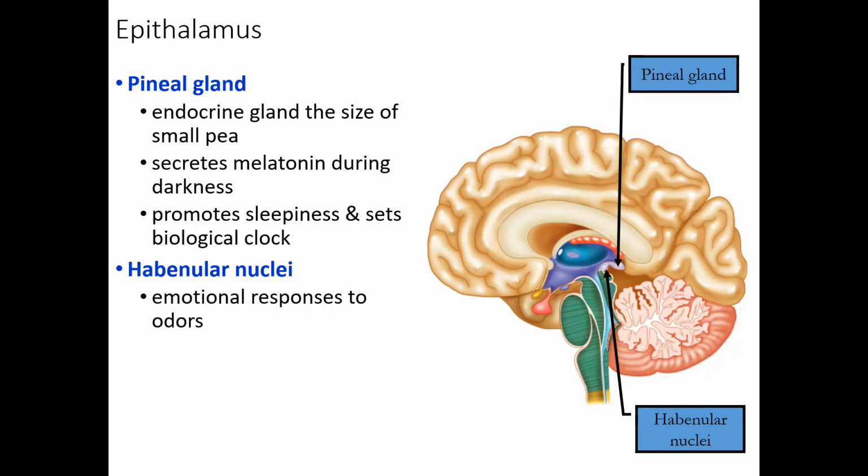Based on the visual cues, our eyeballs are telling us if it's light outside, the pineal gland doesn't release a lot of melatonin, so we're not sleepy during the day. When we lose the visual cues, when it gets dark out, when the sun goes down, then the pineal gland starts releasing a lot more melatonin, which increases our sleepiness level and makes us fall asleep. This is why it's so hard to work shift work if you're constantly bouncing from first shift to third shift, because as hard as it is to stay awake at night, it's just as hard to go to sleep during the day if you're getting the wrong visual cues.